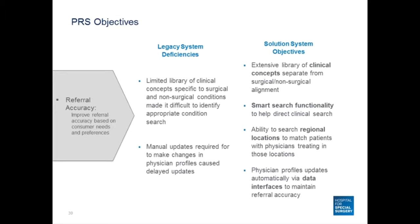Looking at referral accuracy, we looked at an extensive library of clinical concepts that was separate from surgical and non-surgical alignment. That meaning that an ACL tear would be an ACL tear whether it was for surgical or non-surgical. So the filter of surgical and non-surgical needed to be separated from the many myriads of thousands of conditions and treatments that were out there.